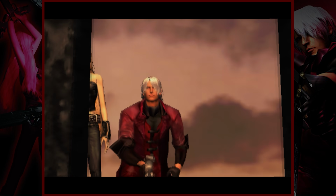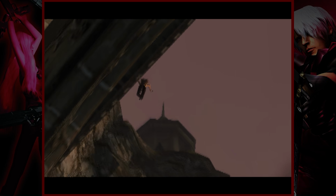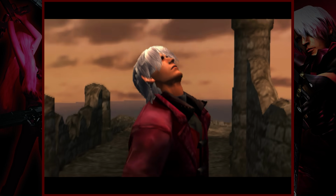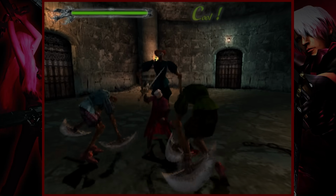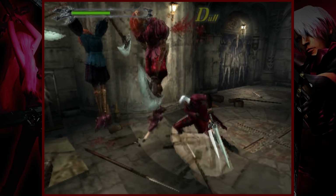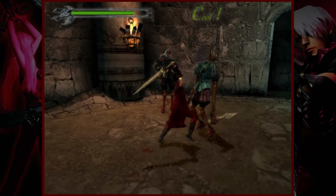So the two make their way to Malay Island, where Trish then immediately leaves Dante to do all the work himself, and that's that. That's the rest of the game. Dante exploring the castle on Malay Island, slashing and dicing all the underworld goons that get in his way. We're talking evil puppets, one even holding a shotgun.